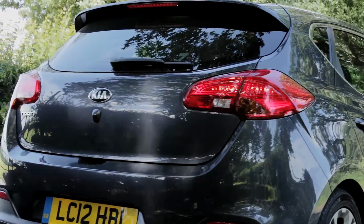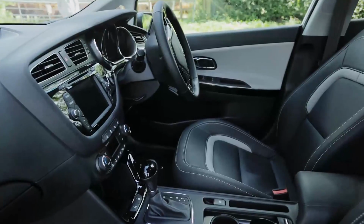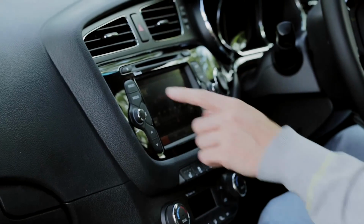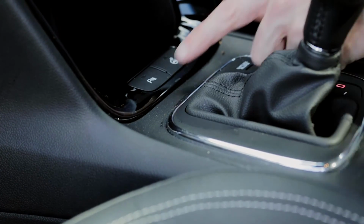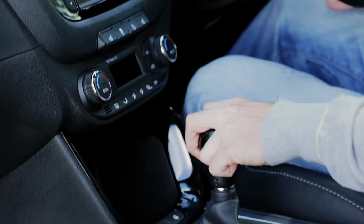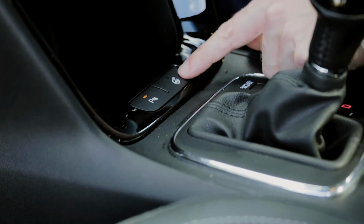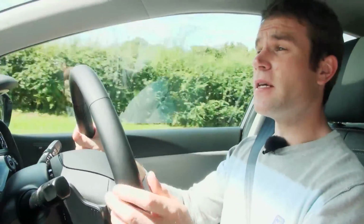Like the rest of Kia's range, trim levels for the cee'd are numbered 1 to 4. All models get air conditioning, electric windows in the front, Bluetooth and a CD player that you can also plug your iPod into. The cee'd 2 gets rear parking sensors, while the 3 and 4 have a reversing camera. There's also a top spec 4 Tech model, seen here, with an automatic parking system. So, you shouldn't have any problems parking the cee'd, and like other Kias, it's very easy to drive.